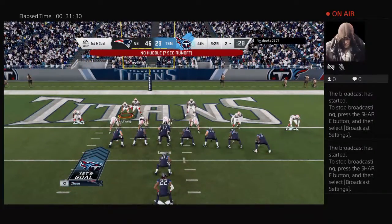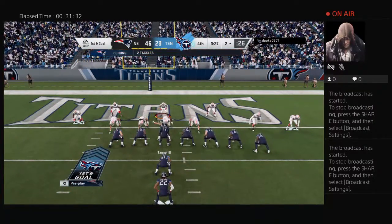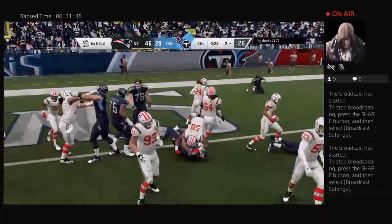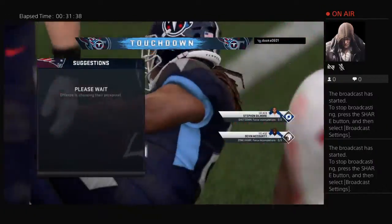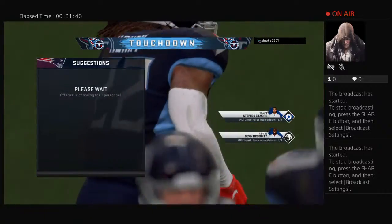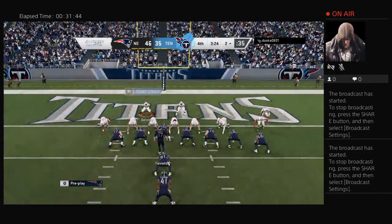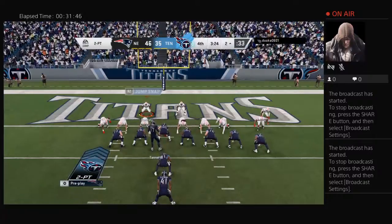They're able to convert on 3rd down, and that sets up a 1st and goal. Trying to punch it in with Henry. And he gets in. Touchdown, Tennessee. Taking it in from 2 yards out. And the Titans are able to cut into that deficit.